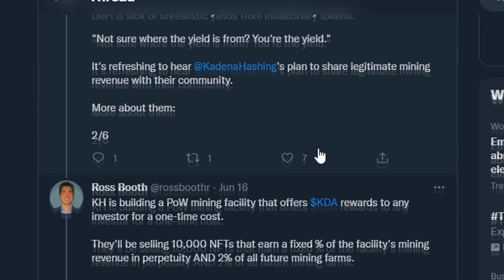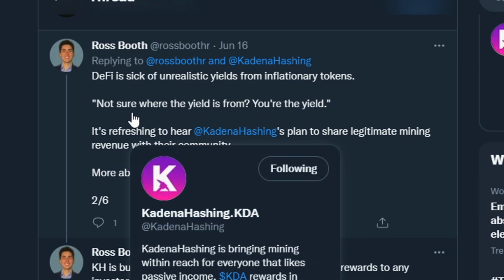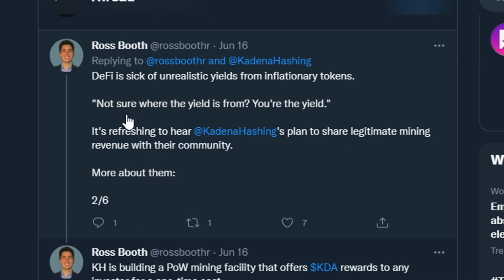Now, continuing on with this thread, here he says DeFi is sick of unrealistic yields from inflationary tokens. I would have to agree with that. And he's saying here, not sure where this yield comes from. Well, basically you are the yield. So it's kind of referring to those Ponzi-nomics we've seen time and time again.